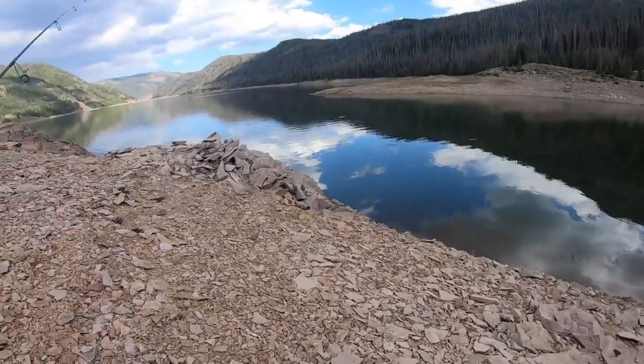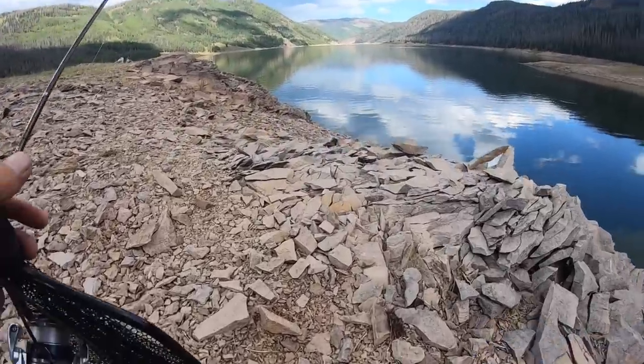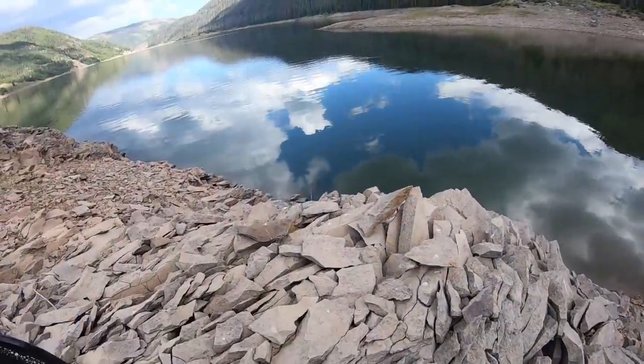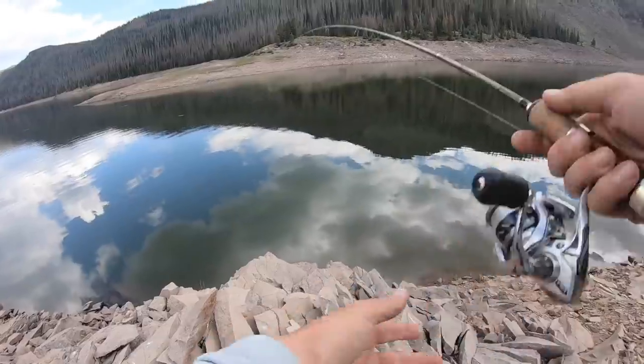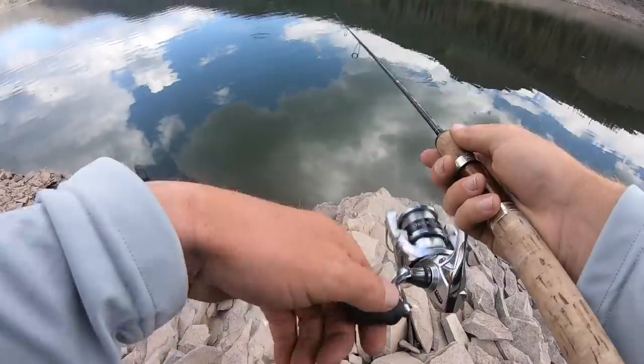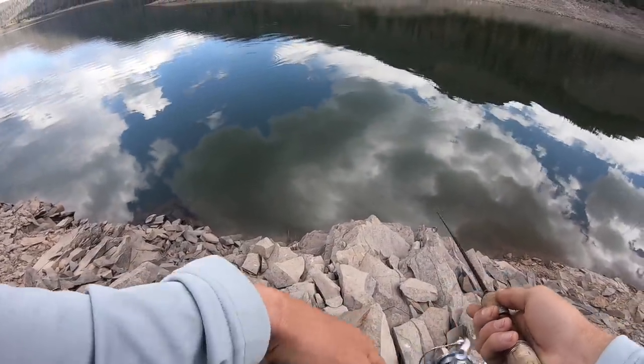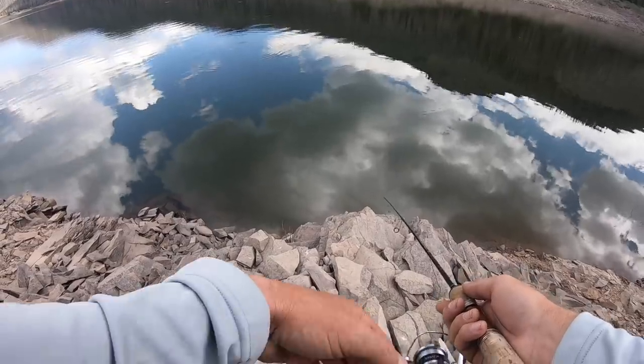I've walked around to a point. My buddy marked the spot on the map, said it's a good fishing area, so we'll see. Want some of those Kokanee salmon. Oh gosh, I see one right there. That's a trout. Oh gosh! Oh gosh, I just had one.